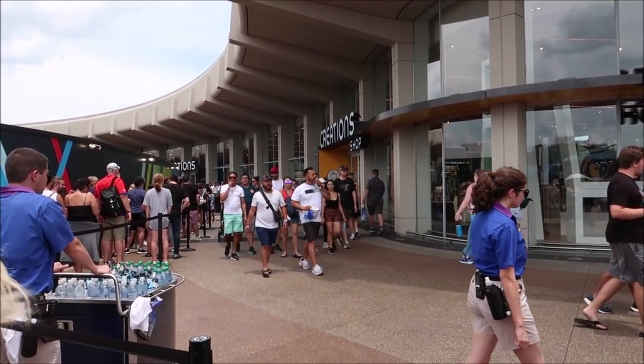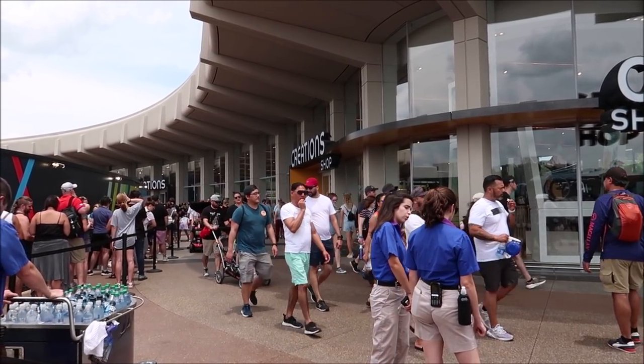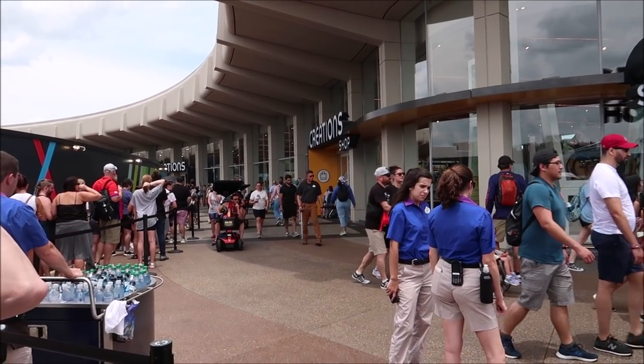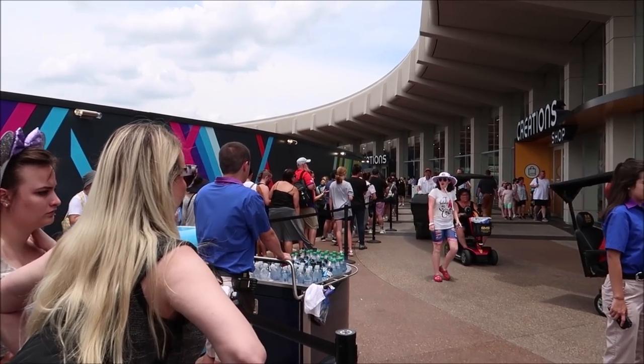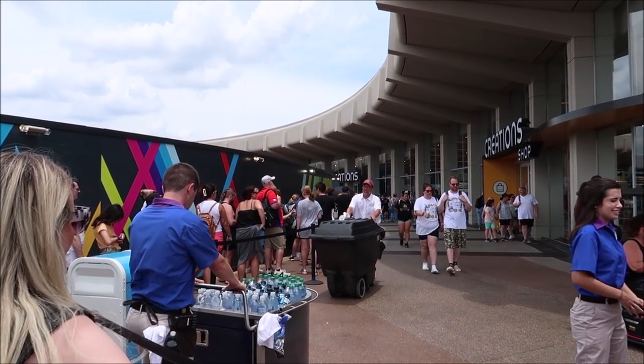Now that we've gotten our 1 p.m. boarding group secured, I think it's time to hop in line and see some of the new Guardians of the Galaxy Cosmic Rewind merchandise. I don't know if the shop at the attraction opened up yet, but might as well hop in line here. It doesn't look too long at this point. I bet we'll get in there within like 20 minutes.